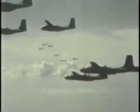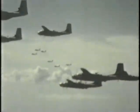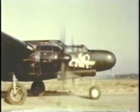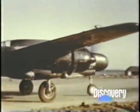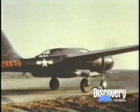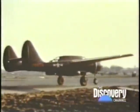Because of the proximity of the bases to enemy territory, they were within striking distance of enemy fighters and needed their own aerial protection, provided by aircraft like the P-61 Black Widow, a sophisticated, purpose-built night fighter.